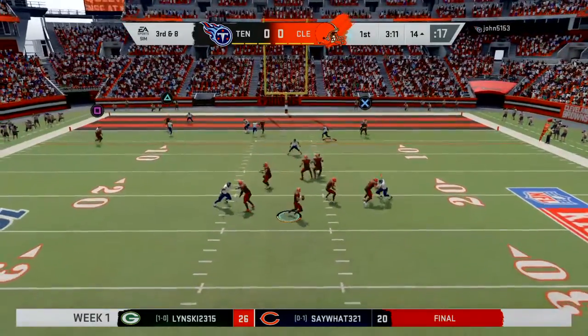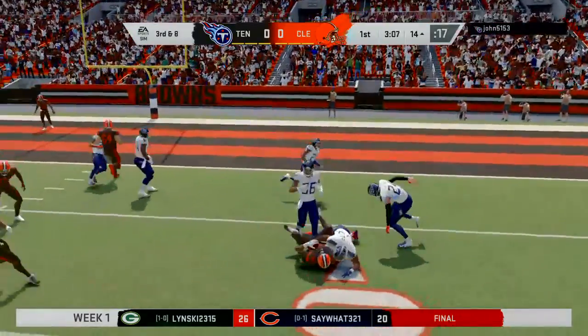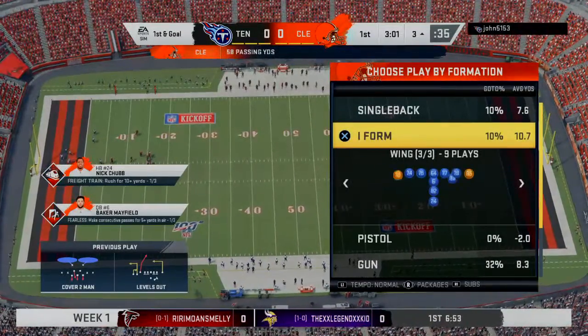Working out of the gun, Mayfield. And he's got it. And stopped a few yards shy of the goal line at the 3. They're able to convert on 3rd down, and that sets up a 1st and goal.